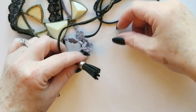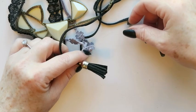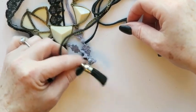And y'all, my old school jewelry peeps are going to massacre me if I don't do the Sassy Tassel song. I got a tassel here. We gotta do the song. Sassy tassel, sassy, sassy tassel. This is my sassy, sassy tassel song.